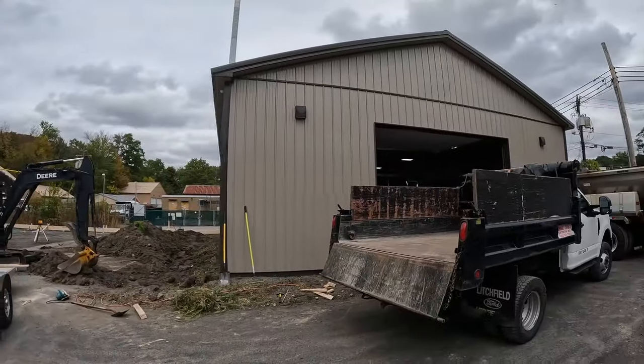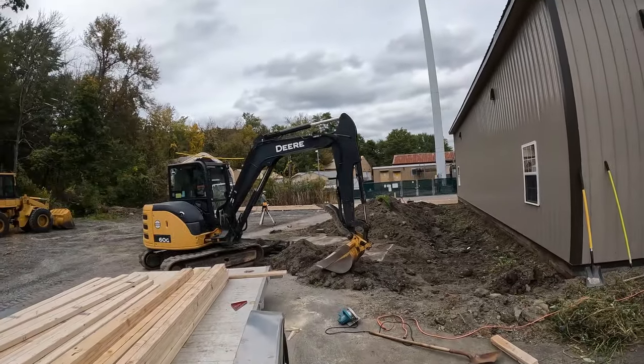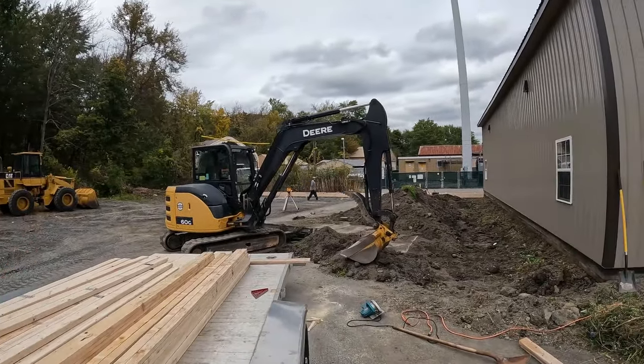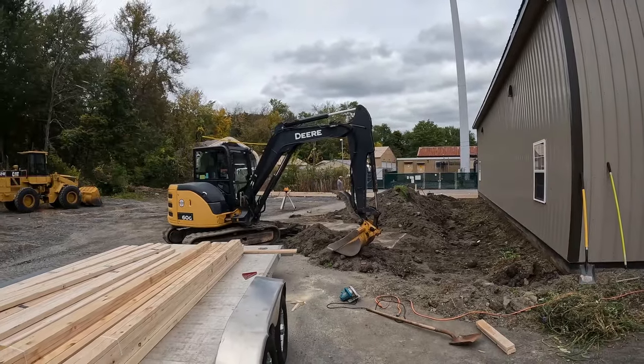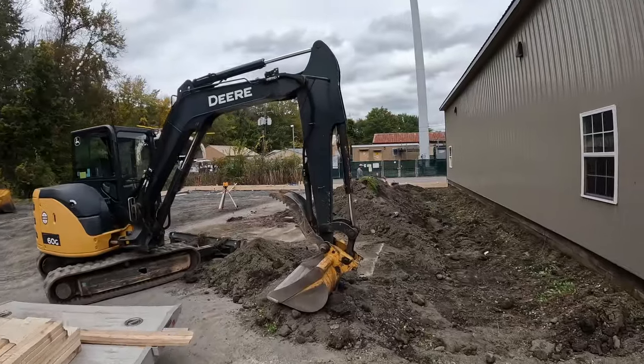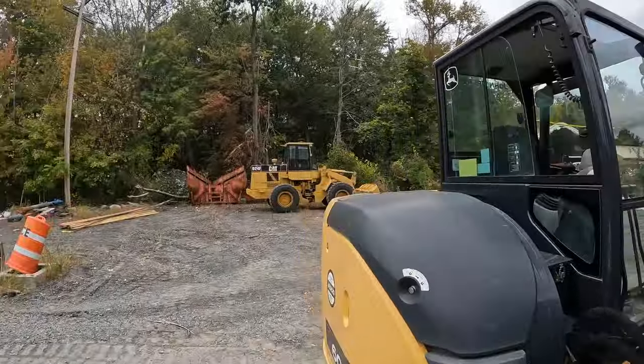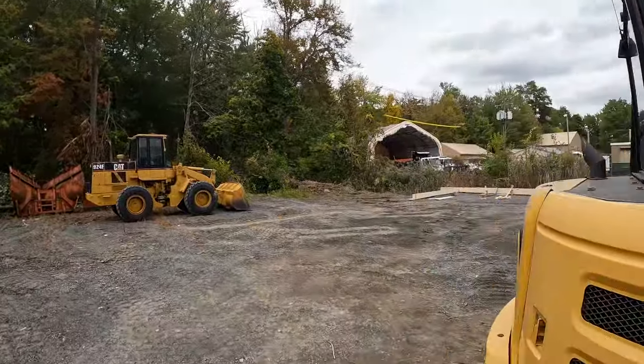I believe this is a 60 by 40 building, and we are adding 60 by 80 out into the side yard here. So we have quite a bit of work here, and luckily we are able to do the build ourselves. So it's pretty simple for us. This is what we do year round. Obviously we do a lot of snow removal as well.